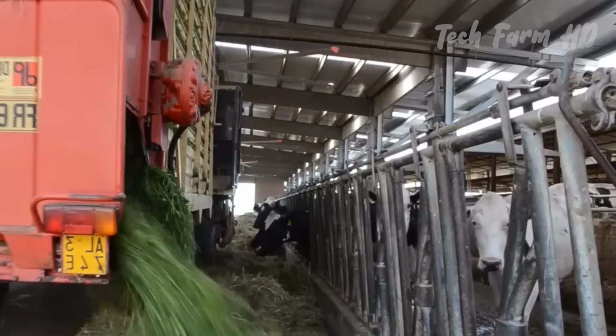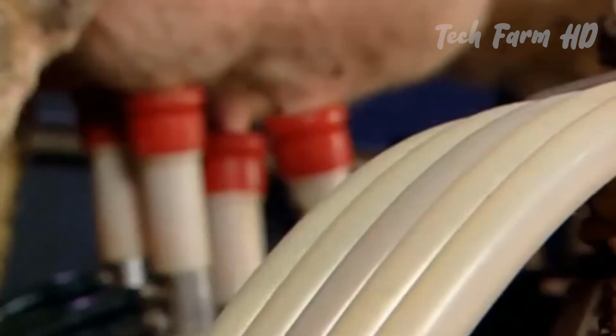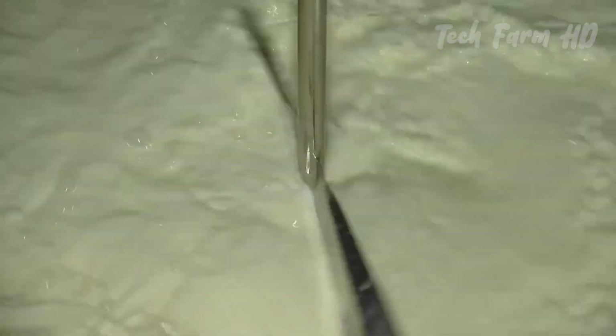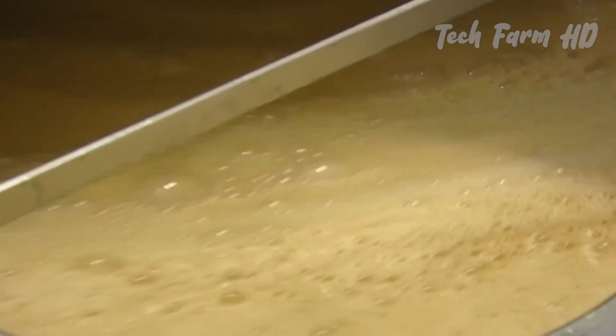In this transcript, we will be discussing how the farms operate, the procedures followed in milk collection and handling, as well as how the milk is turned into condensed milk in the factory.